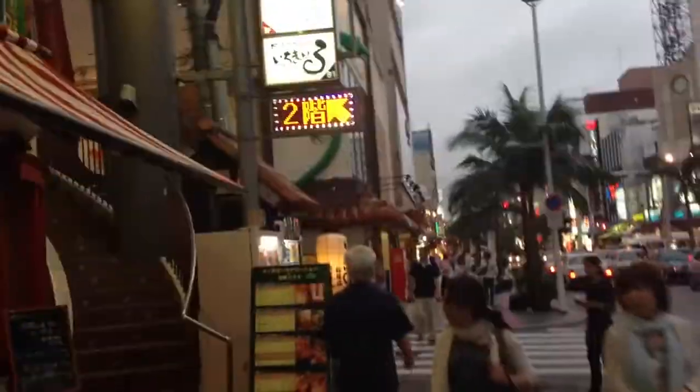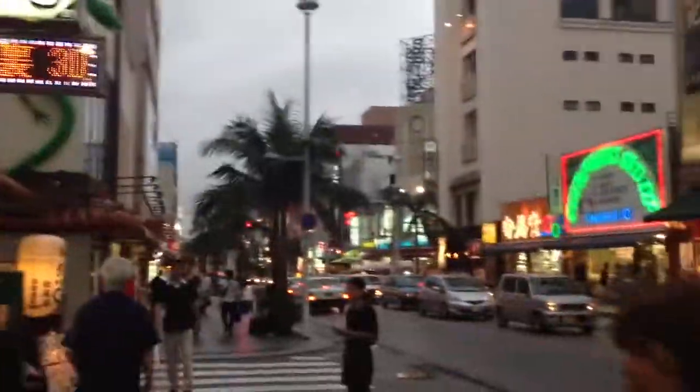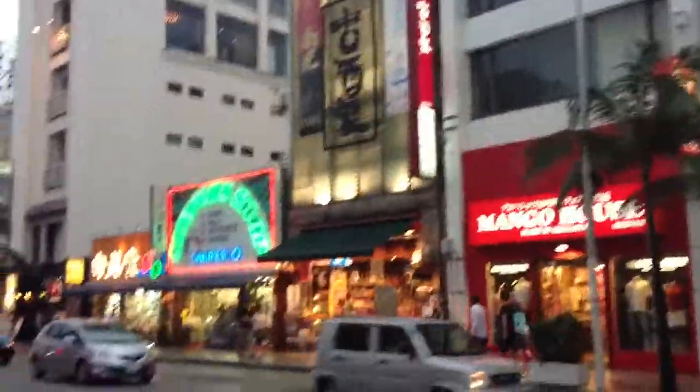So now we're walking through Naha at night. Well, in the evening. It's not quite night yet, but it's getting pretty close. And it's pretty cool seeing all the lights and all the fancy decorations all over the place. Japan's very good at presentation. I really enjoyed checking out all these streets and all the different cities and seeing all the differences.